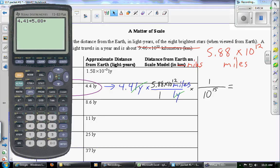So you could use the E button. I'll just type it out. What is it? Oh, it's 4.4, not 4. I misread the L. Thank you.